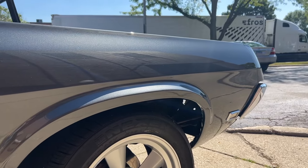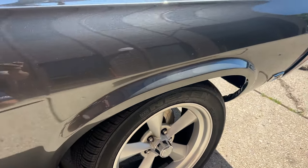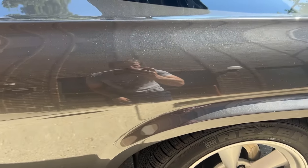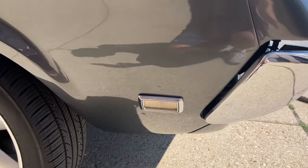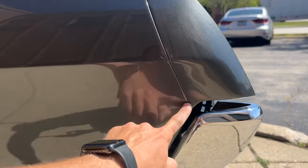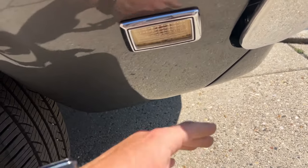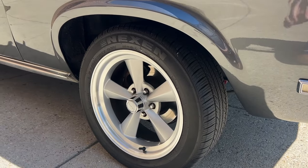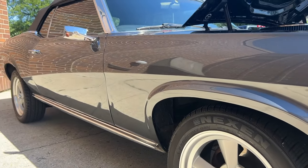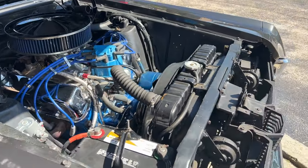69 Cougar convertible, finished in, I'm going to call it a gunmetal gray with black interior. 351 crate motor and a TCI C4 automatic trans. And just again, look at this fitment there. That crisp edge all the way down, and then look at this, it's just silky smooth finish all the way to the bottom. And don't forget the Ridler wheels, those look sweet on here. But anyway, we are going to fire her up now and then drive it.